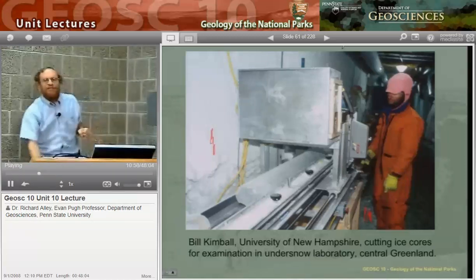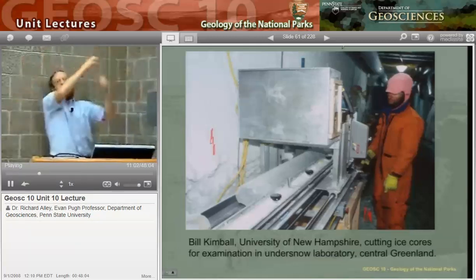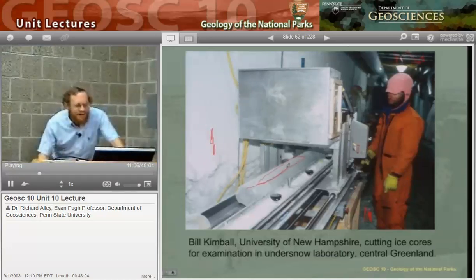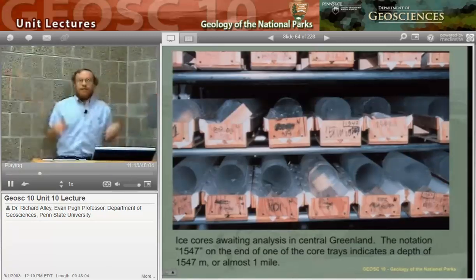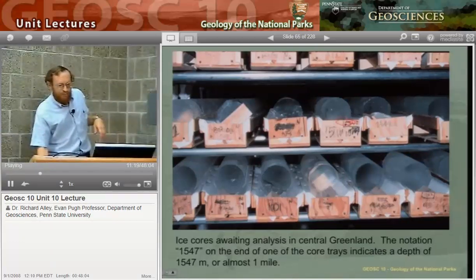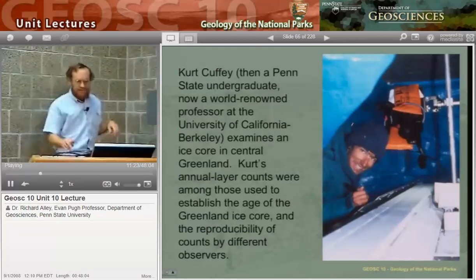And you take the ice core down there, and you slice the top off the ice, which is going on right here from Bill Kimball of the University of New Hampshire. And there's an ice core, okay? And there they sit. These are from 1,547 meters down, so that's about a mile down. And you take it, and you slice it, and you look at it. And here's Kurt Tuffy, from Penn State. Now he's a professor at Berkeley. And Kurt is looking at it.